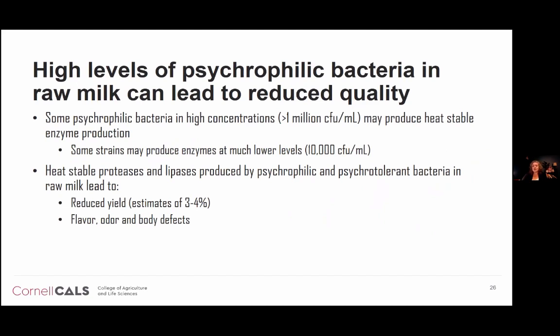Most of them, like I said, don't do this until they reach about 1 million cells per mil, but some strains can do this at around 10,000 CFU per mil. So there's variation depending on which strain is in the product. These heat-stable proteases, so enzymes that can break down proteins, or enzymes that can break down lipids or fats, which are lipases, they can lead to reduced yield, same type of issue that we see with the somatic cell enzymes. Some estimates of 3 to 4% reduction in yield. And then they can also influence flavor, odor, and even sort of the texture of different dairy products.